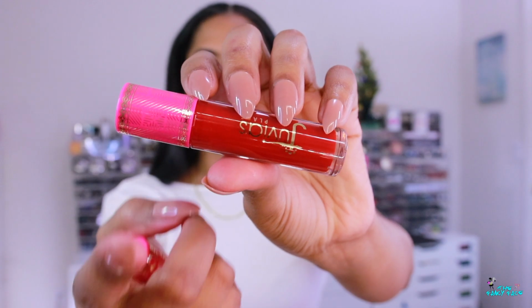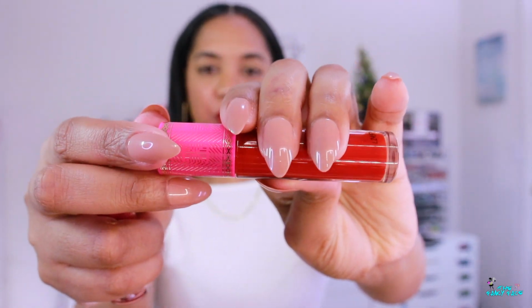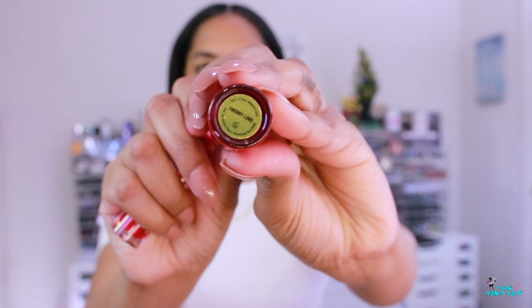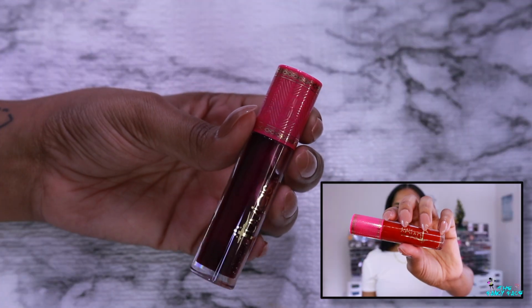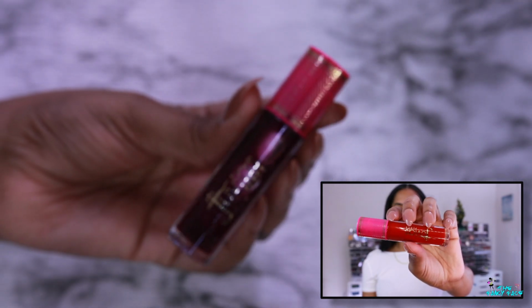As for the lip glosses and the lipsticks, they come in these clear tubes with the Juvia's Place logo again, and then we have a pink cap with gold detailing, right? And then on the bottom you have a gold label with the name. These ones don't have a color-coded label, and they don't need it because the plastic tubes are see-through, so you already see the color that you are gonna get from the tube itself.